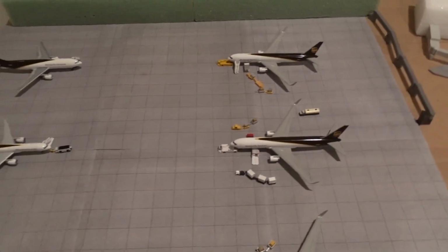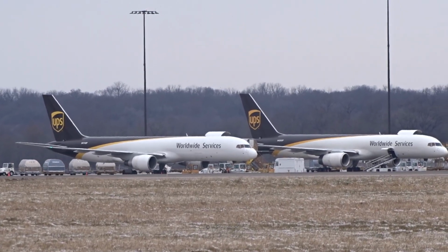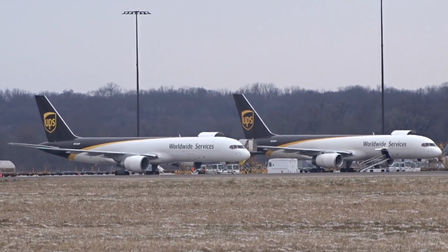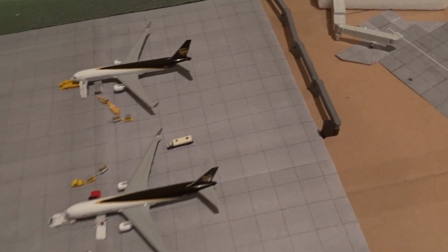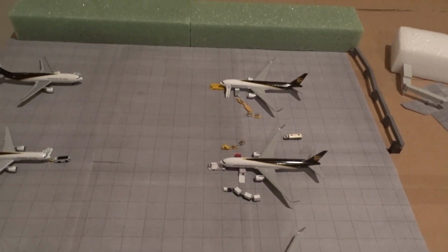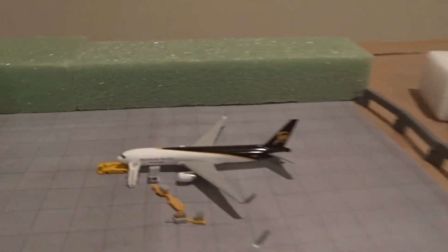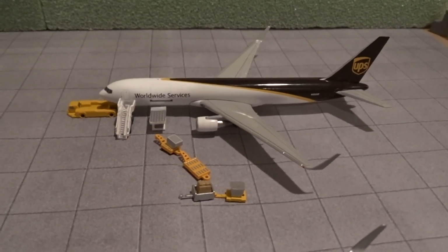But I'm not too sure how that works because, like I said, I've only seen these planes in the daytime. I've only seen them arriving and pulling into the gate in other parts of the hub, not in this particular end, so I don't really know how that works. But enough talk, let's get into the airplanes. We'll start with the back 767. This was the first one to arrive. This is UPS 767-300.